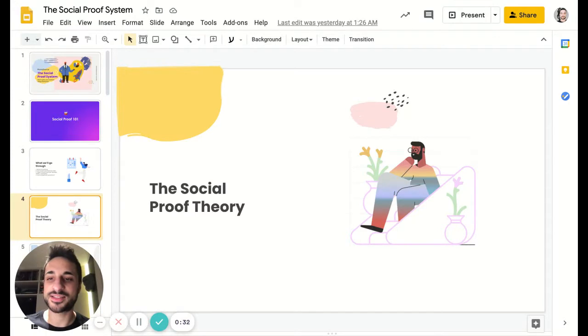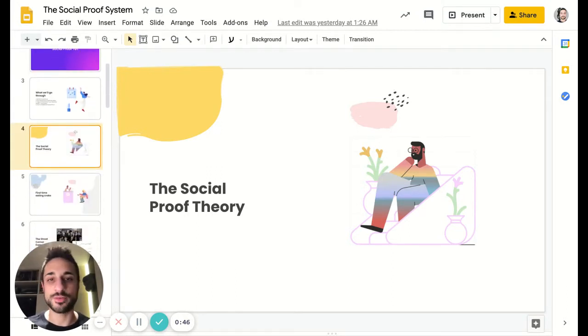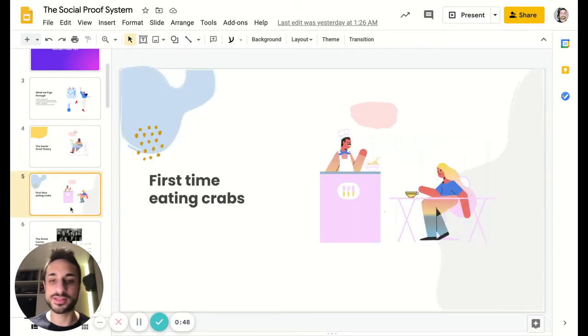So let's start with some social proof theory. According to psychology, if a person does not know the correct behavior in a certain situation, they will look at what other people are doing and match their behavior and actions to theirs. Fascinating, right? I mean, we know that us humans are creatures that tend to mimic each other when in a social environment, and this is actually quite useful.